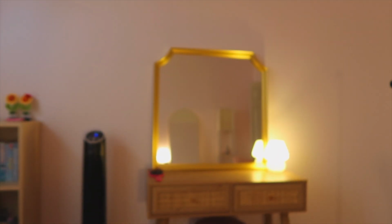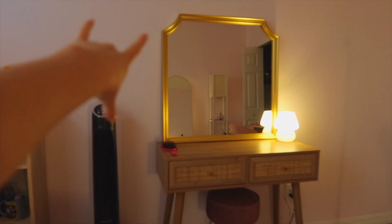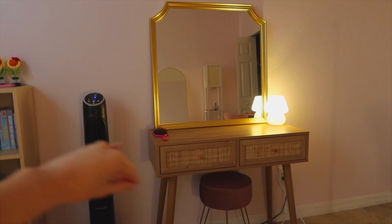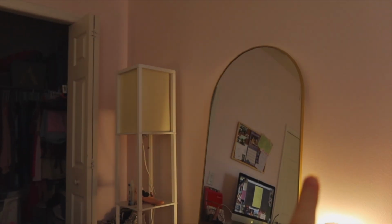So I went to IKEA online. I didn't go to IKEA. And then I found this one, and even though it's kind of massive, I feel like it looks really good. I actually love it, and the gold from my mirror adds a different vibe to the room instead of it just being more wood, and it also matches the gold of this big mirror over here.